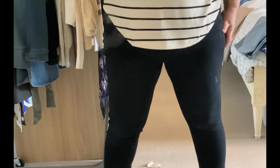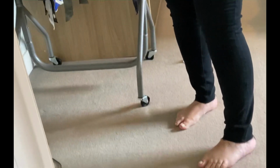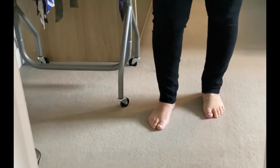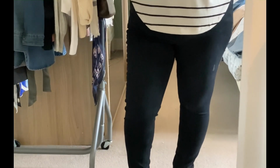They are thick, they feel expensive. They have frayed bottoms, which I like. If you wanted them to be cropped, you could cut them a bit more, but I'm not going to for these. The reason I buy black jeans is for going out in the evening, like a black trouser.